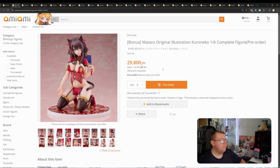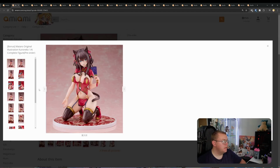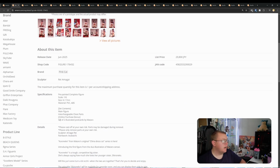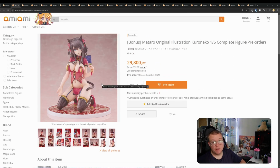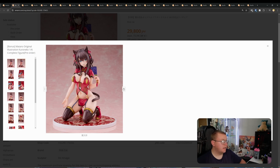Okay. Mataro original illustration, Kuroneko 1/6 by Pink Cat for 29,800 yen, coming out in June 2025. This is a fully cast-offable figure, and this is the original artwork, as you can see here. So it looks like you'll be able to get them as a pair at some point in the future, if they come with the other character, which I'm not too sure on. But yeah, she looks really nice. I like that you can sort of clearly tell where the detachable bits are. Obviously the nether region and the chest. That's generally common in most of these figures.